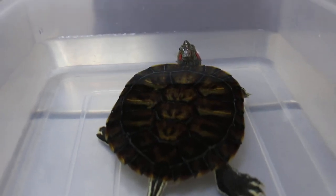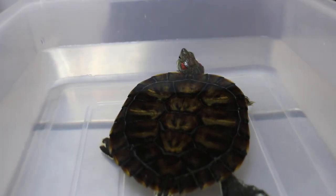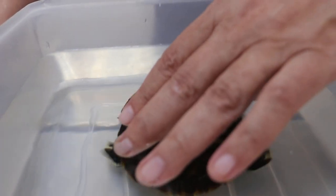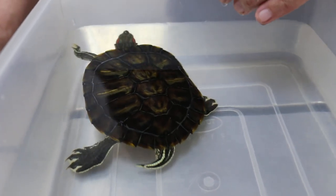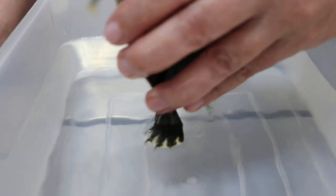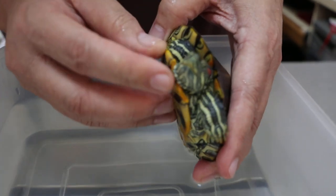You have filter? You have sunlight for her? We have sunlight. Actually, we bought two special lights. Ultraviolet. Yeah. And it doesn't swim much. Yeah, just want to, can't breathe properly. Yeah. Let's see. Does it bite? No, very gentle.